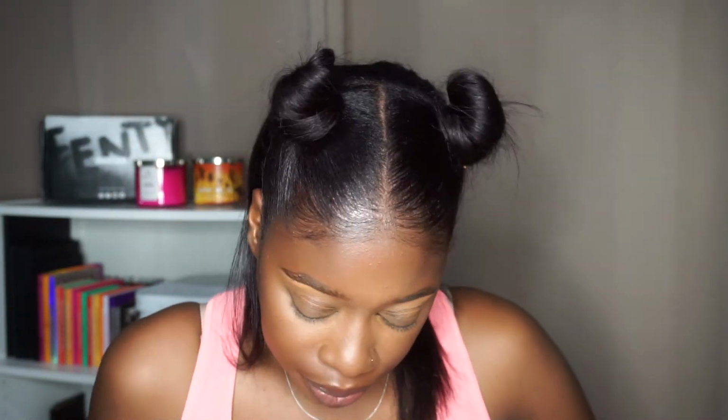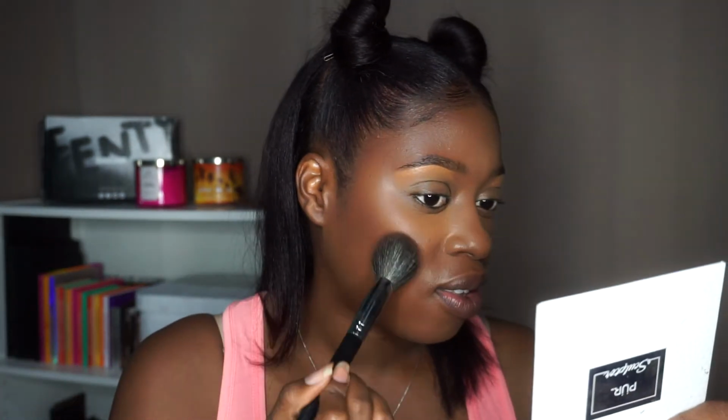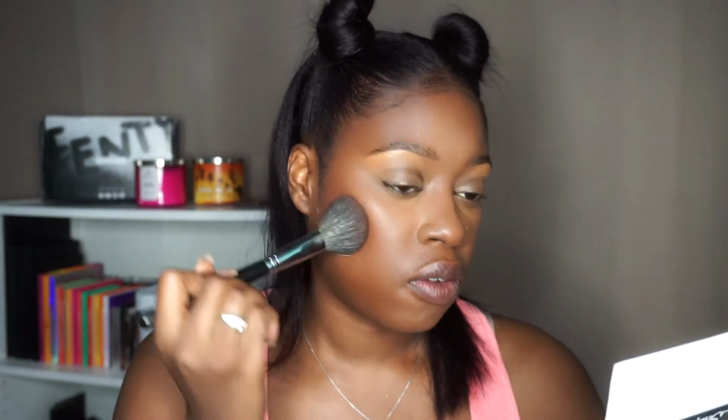So I'm just going to go in with the bronzer, and I think she chose this one because it was on top. Really, I just got it, so it was right there. I think I need a lot of this product because the foundation is actually a little bit darker than my skin, just the way I like it actually.